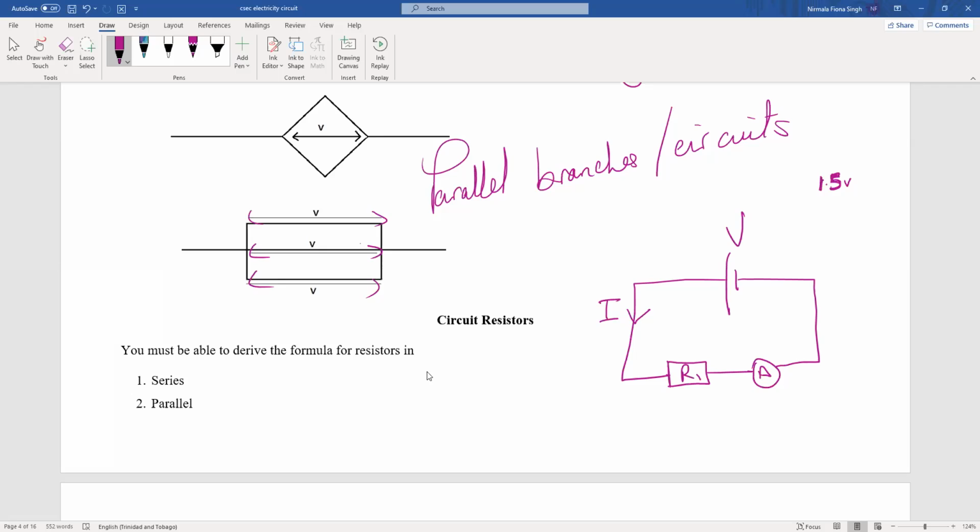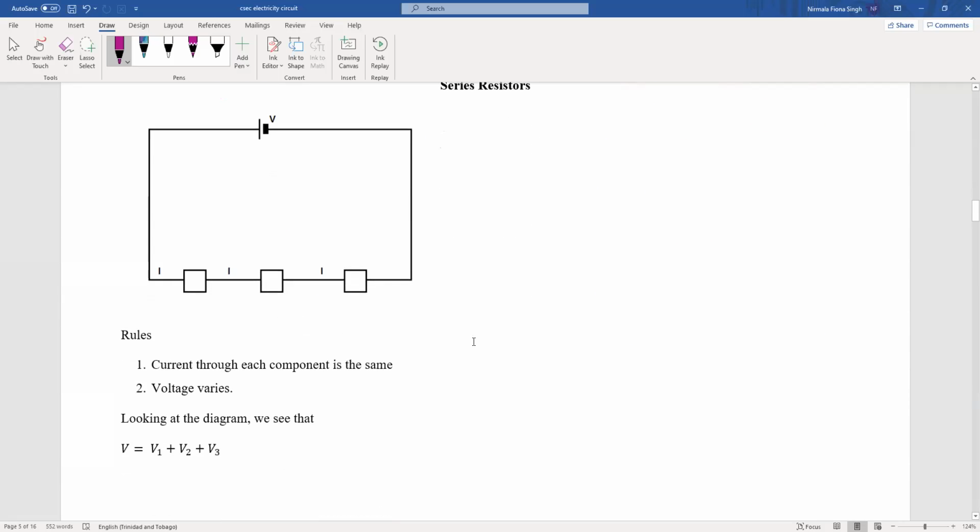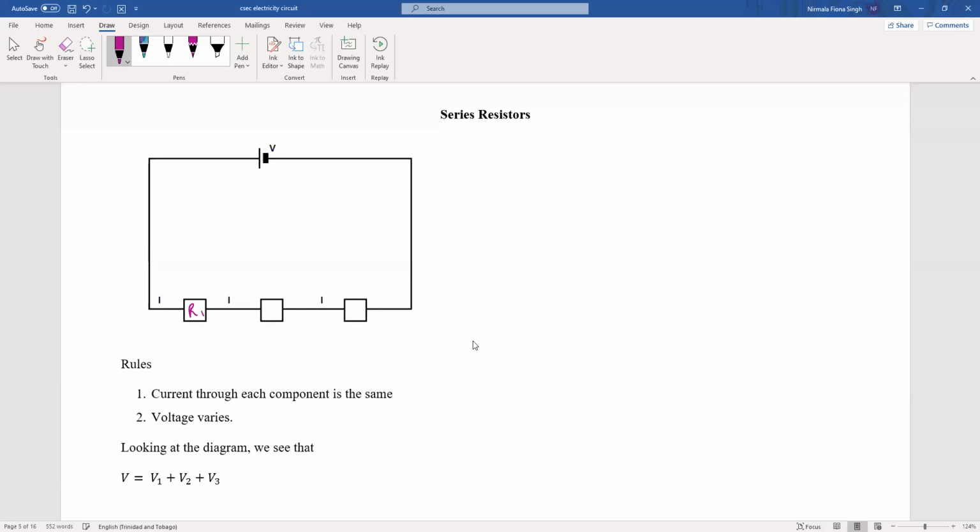So you have your voltage on it, you can read your current, and sometimes we have to determine what our current is, what our resistance is, and sometimes how our voltage changes. The first thing we have to do is know how to add up our resistors. Now, adding up our resistors is not very straightforward. Sometimes it is, and other times it's not. According to the syllabus, you all have to be able to derive the formula for series and parallel circuits, meaning to show how we came up with that formula to work out your series resistors and your parallel resistors. So let's go into series resistors. I have a series circuit here where I have R1, R2, and R3.